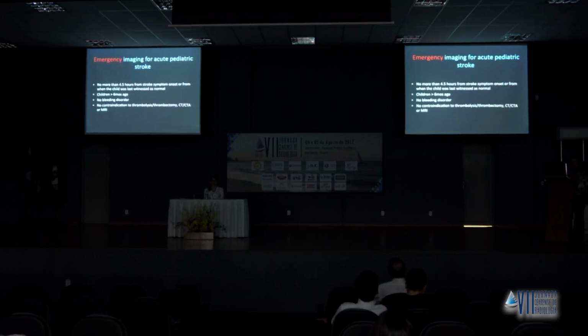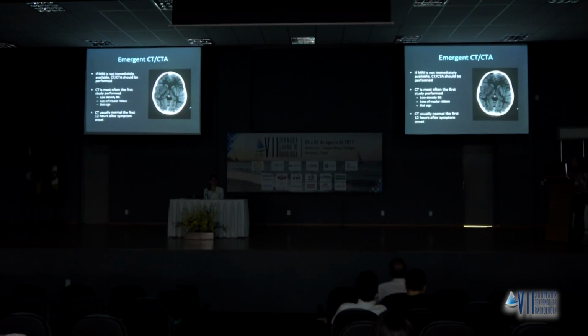Into imaging. And here's an example of a CT-CTA study. The CT, what we're looking for is low-density basal ganglia, and this finding can be very subtle, so you have to look carefully.